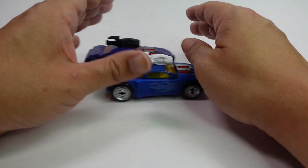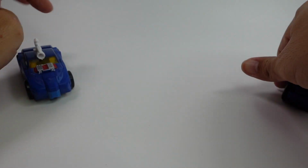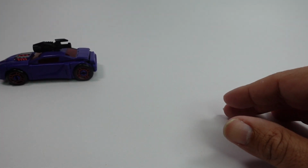But there they are compared to each other as they kind of cross paths and play around. That's cool. There he goes. Well, anyways, let's get back together for some of my final thoughts and tell you if you should buy it, and maybe hopefully I didn't break it.